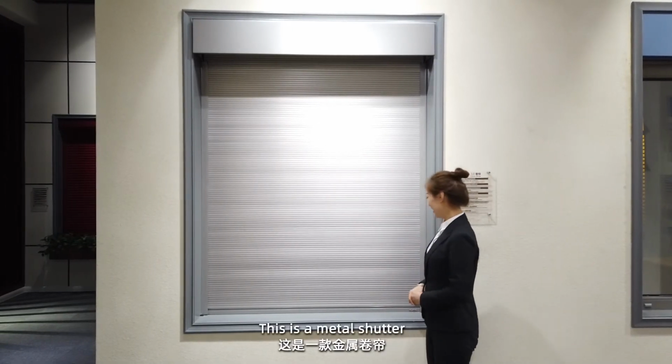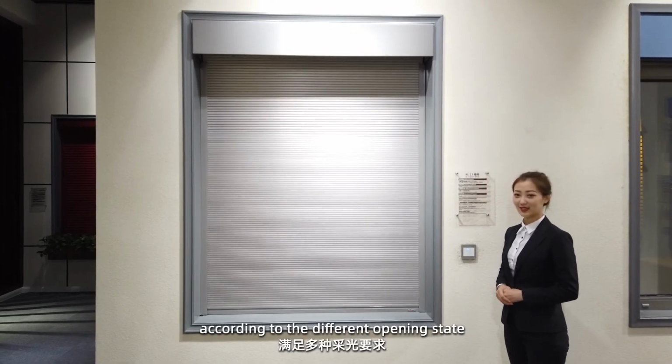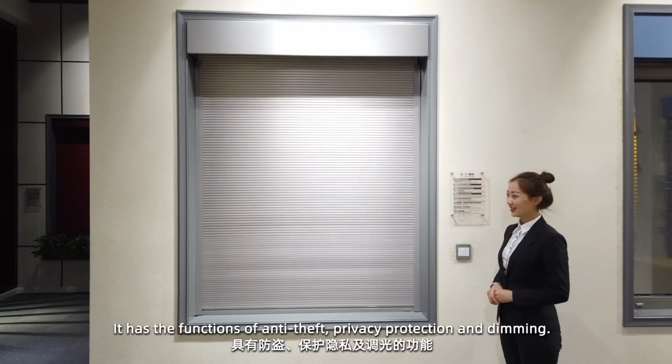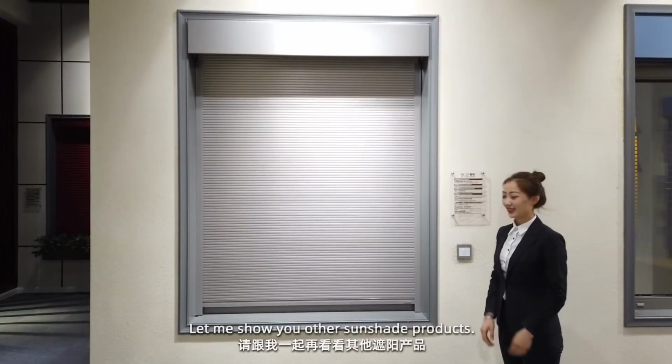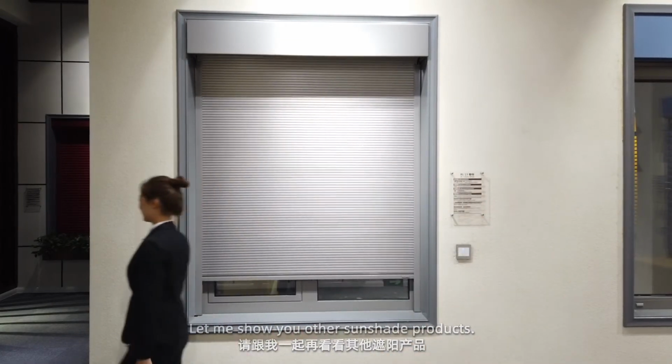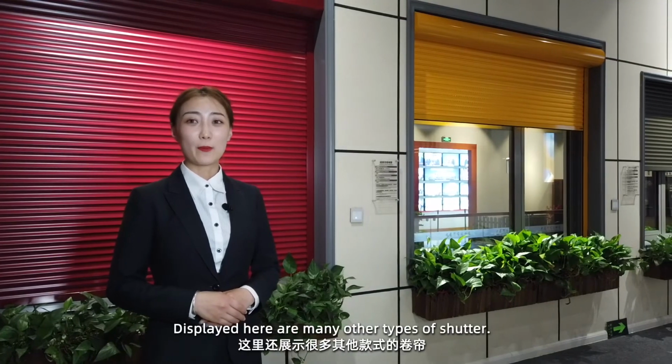This is a metal shutter which can meet a variety of lighting requirements according to the different open states. It has the functions of anti-theft, privacy protection, and dimming. Let me show you other sunshade products. Displayed here are many other types of shutters.